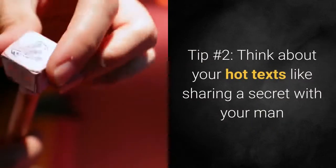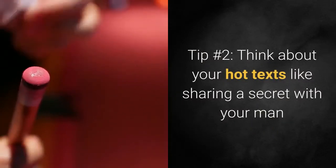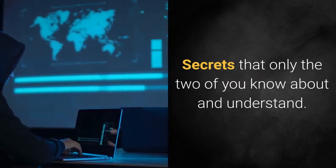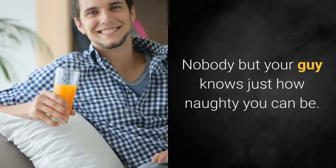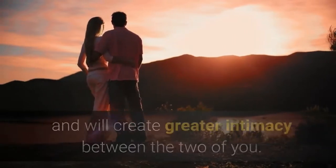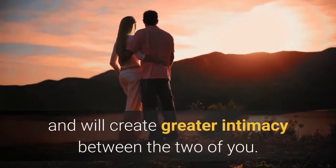Tip number 2, think about your hot texts like sharing a secret with your man. Secrets that only the two of you know about and understand. Nobody but your guy knows just how naughty you can be. That is an exciting and thrilling feeling and will create greater intimacy between the two of you.